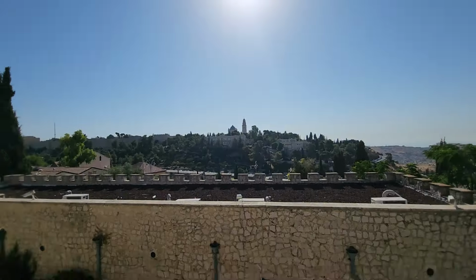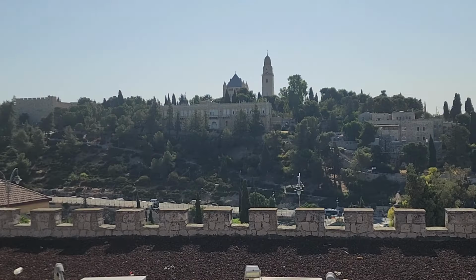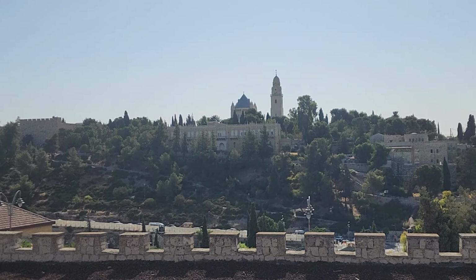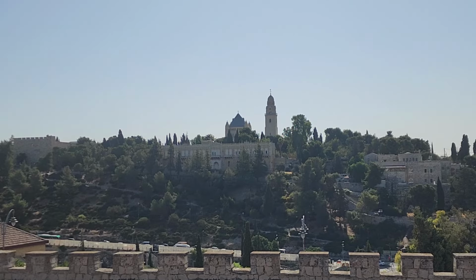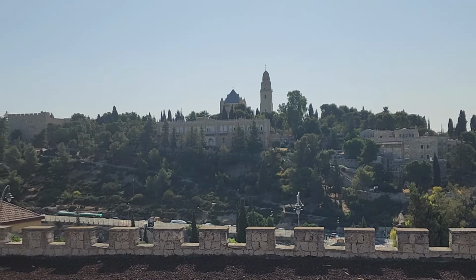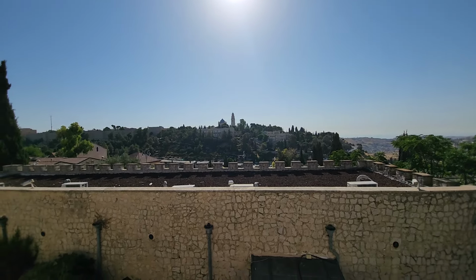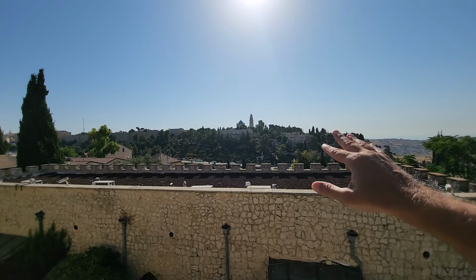Wait a minute, the sun is in my eyes as well, so it's difficult for me to see, but now you can see the pyramid church, and the tower of the church, the bell towers. This is the Dormition Church. This is the house of Mary. That's where she fell asleep. At that place, you can find the room of the Last Supper, the tomb of King David, the tomb of Oskar Schindler. It's such a beautiful place to visit, Mount Zion.